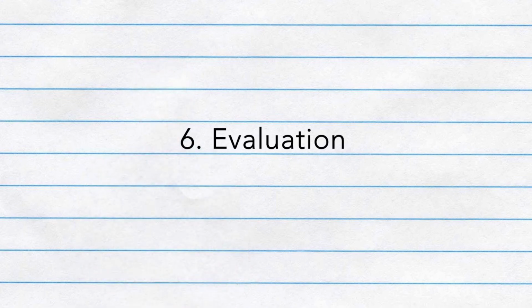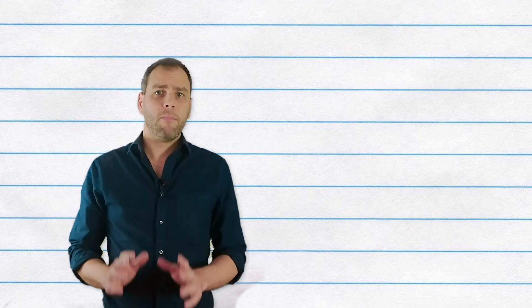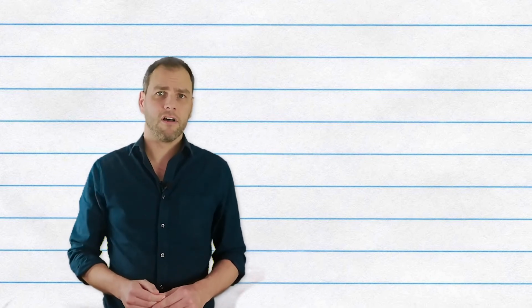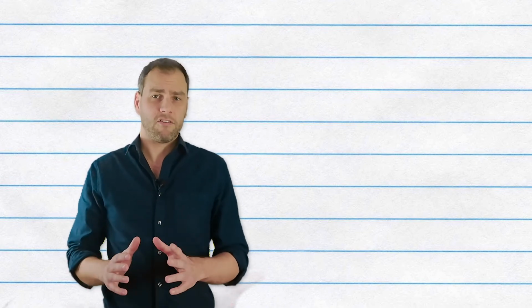And number 6, evaluation. This should be an ongoing process, but once production comes to an end, you should measure the quality of the group's experience in relation to the objectives of the task. This will help to ensure that you've reached the goal to the best of the group's ability.